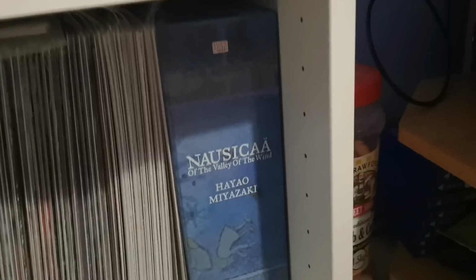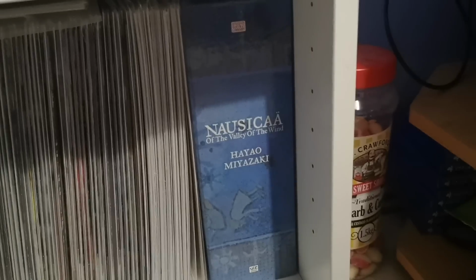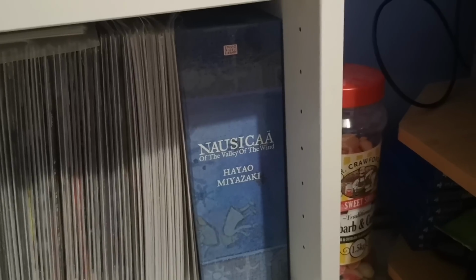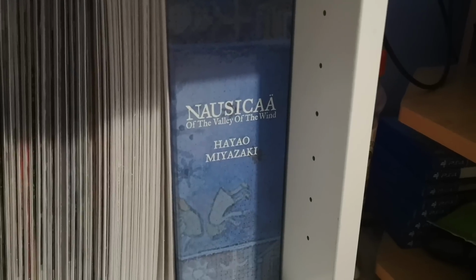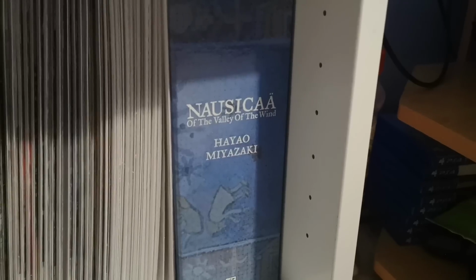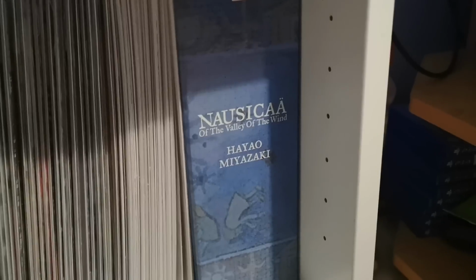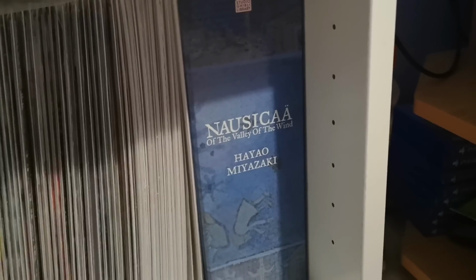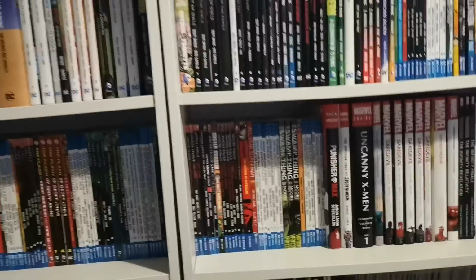and finally over here in the corner we got Nausicaa of the Valley of the Wind by Hayao Miyazaki, which are really nice manga volumes. Really want to get more of these if they've got any more for any of his other films. Howl's Moving Castle, Spirited Away, Princess Mononoke, whatever. Really do want to get more of those. They're really nice quality volumes. Really want to get more manga in general, but there we go.